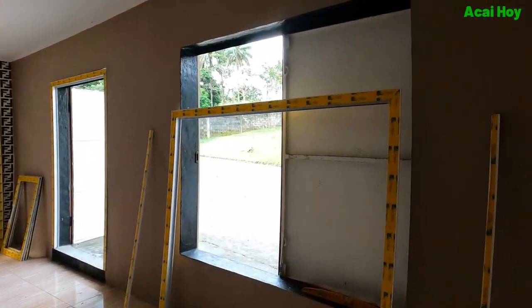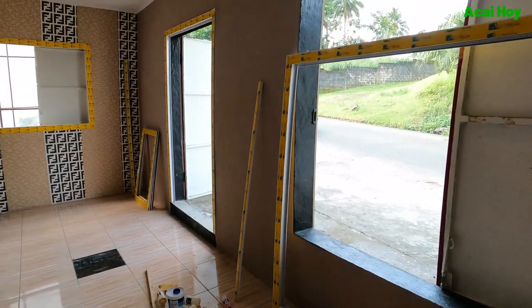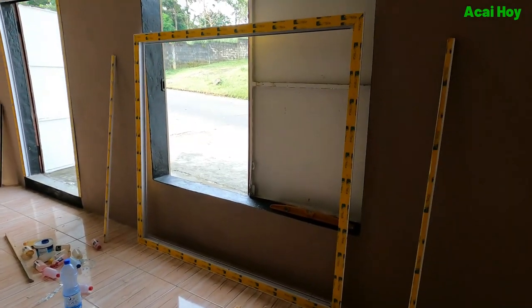Putting the glass window and the glass door. We call it in French devitre.